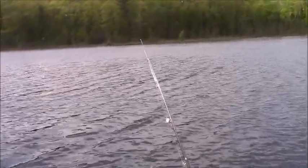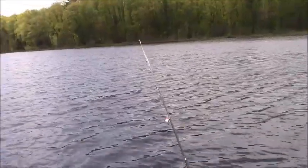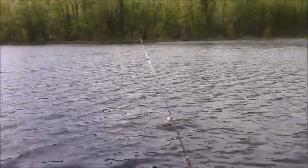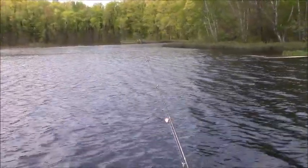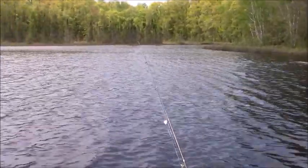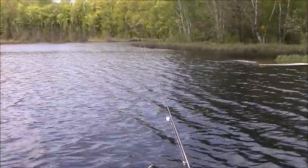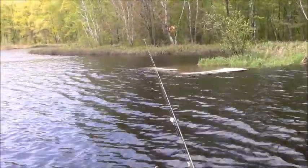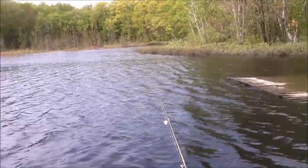I do have to say, the kayak is not just comfortable, it's stable. I feel real good in it. It's a good, stable kayak. Dock right here. Boat landing right there. Get up here next to the dock.